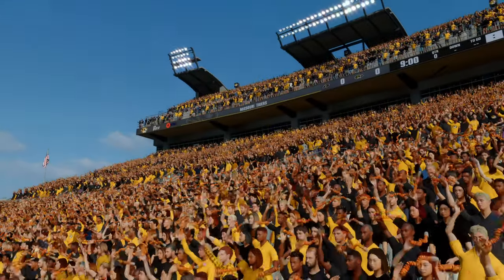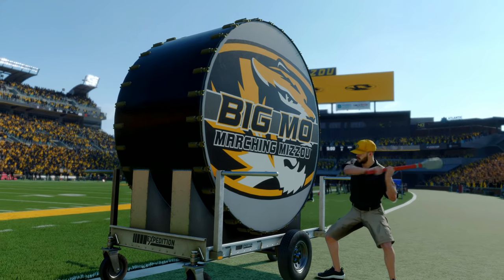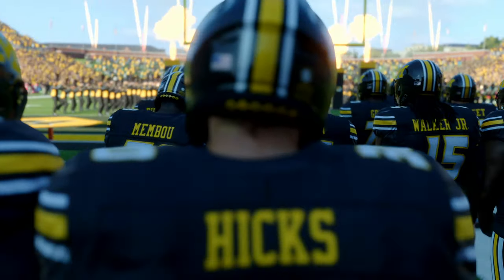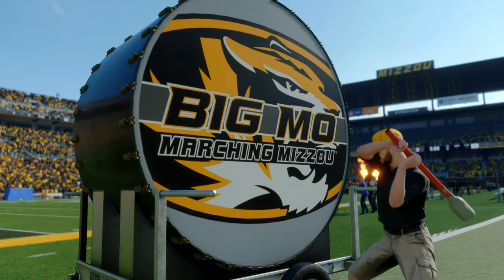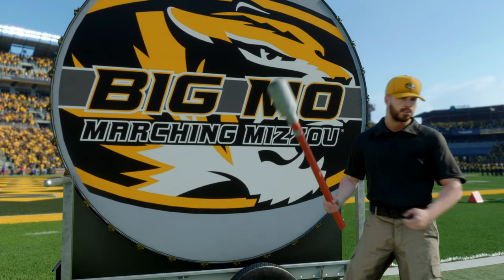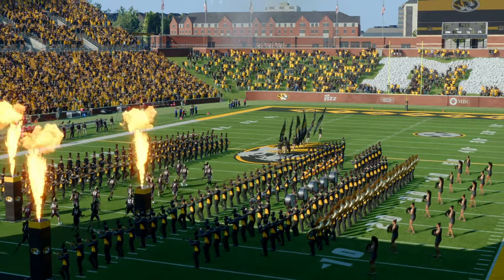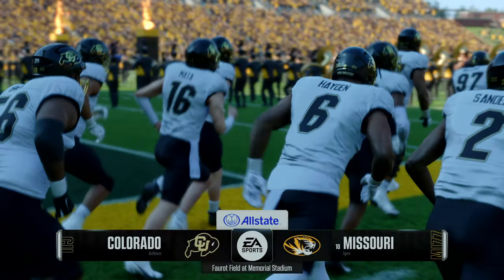Welcome to Columbia, Missouri, Memorial Stadium and home to the Missouri Tigers, where we are anticipating quite a clash on Faurot Field today. We have a ranked versus unranked battle coming up here, and you know how chaos can ensue if they start smelling an upset. As we see a squad from the Big 12, the Colorado Buffaloes, taking on the 10th ranked team in the land, the Missouri Tigers. For EA Sports College Football, Reese Davis with you alongside David Pollock and Jesse Palmer. Time to get this game started.